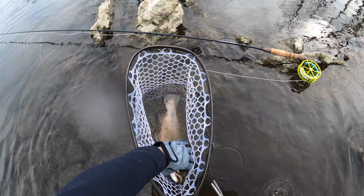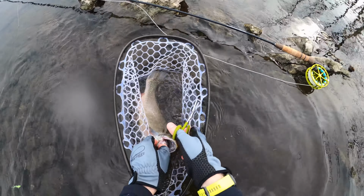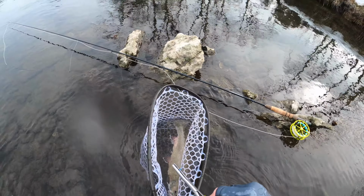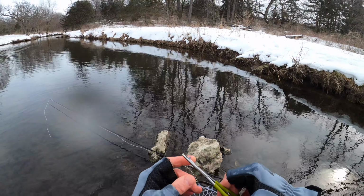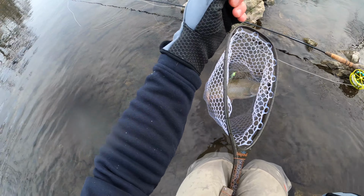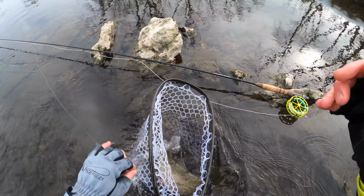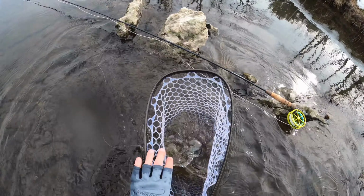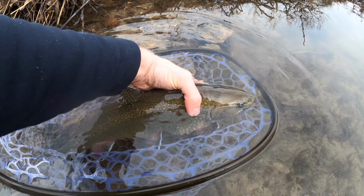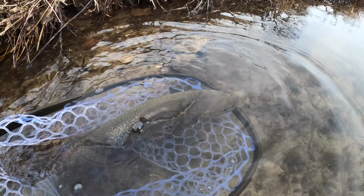Smashed the zebra midge. Look at that. Smashed the zebra midge. Beautiful. Absolutely gorgeous. Master angler, living to fight another day.